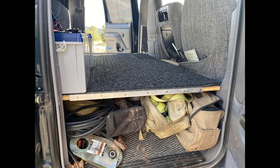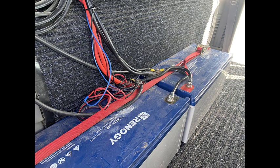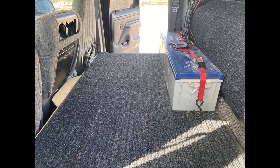This is a 3/4 inch plywood separator, so it allows you to store all your tools and everything underneath, and then of course all the storage on top. So splitting it up this way gives you a huge advantage for storage. Comes in real handy. You can fit 3 people in the front seat, so works out well.